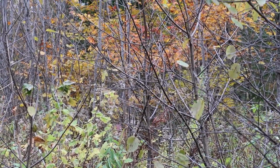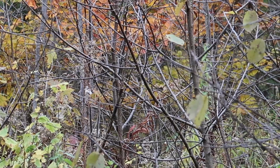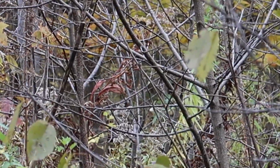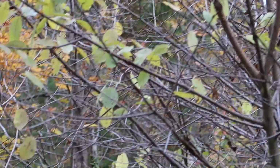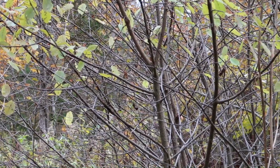You can see on that branch there's a little chickadee there. Oh, there's another one. Oh, and there it goes. They move so fast. There's a few more in those bushes in the back there.